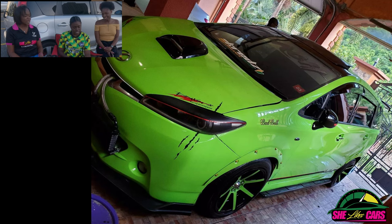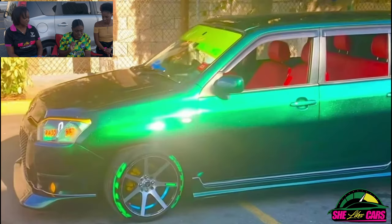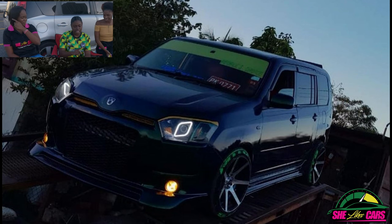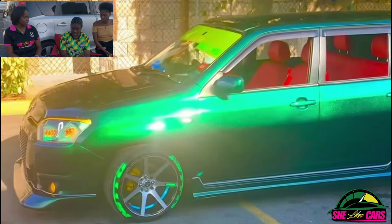All right. So this is the next car. I absolutely love this color. Lizard, it's a red plate. I think based on what I'm seeing with this picture, it looks like red seats. They have red seats on the inside. Yes, but it pops. Wow, I like this.